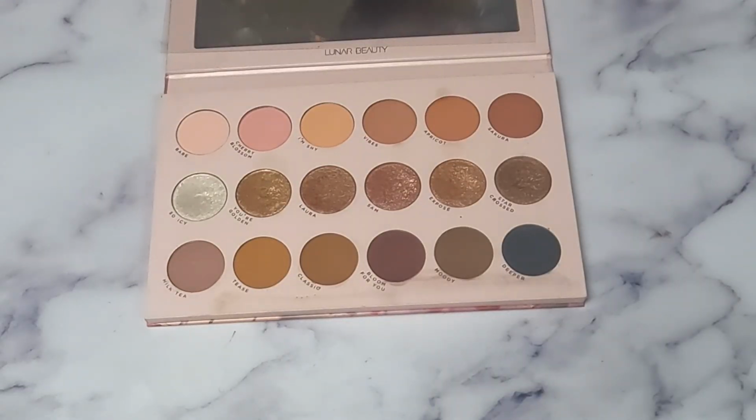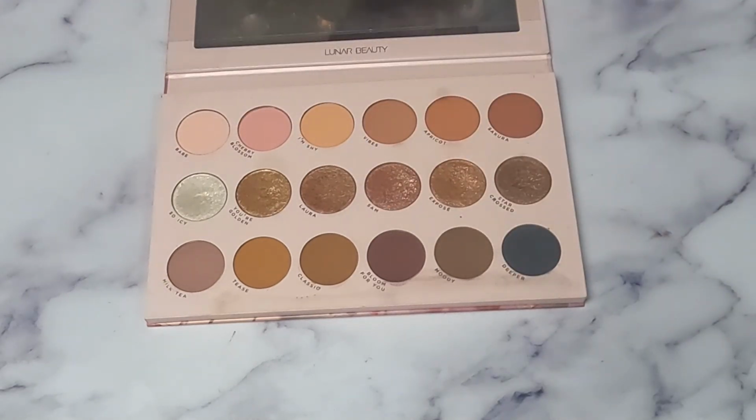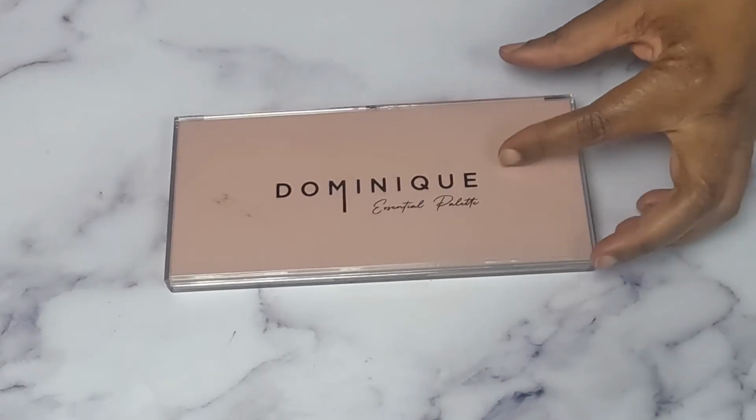This is a wonderful palette. It is one of my favorite. It is my favorite neutral palette. Very nicely done. All right, this next palette is by Dominique Cosmetics.